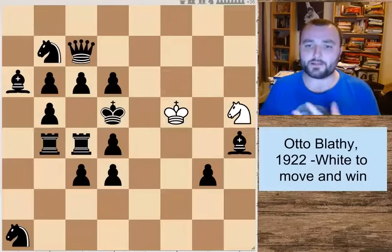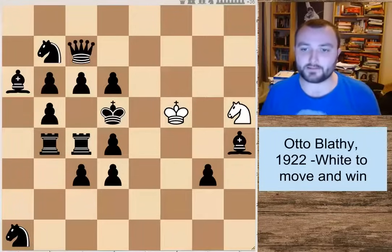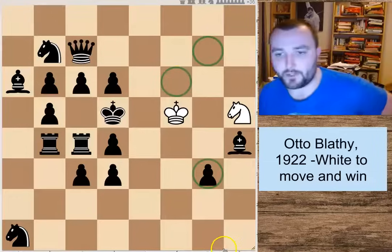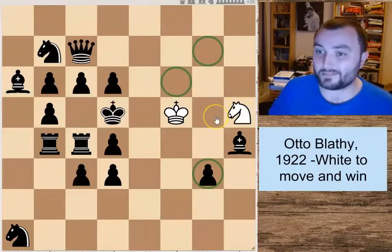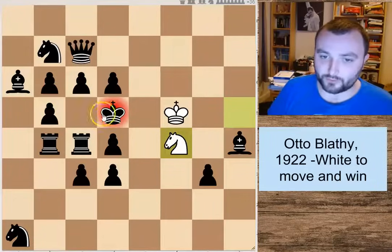So white has got two pieces, but really there's only one move that kind of makes sense here. We've got these squares all covered by black's pieces, so the first move kind of makes sense. It's got to be a check, throwing in our knight onto f4 with check.